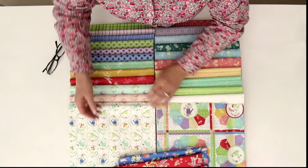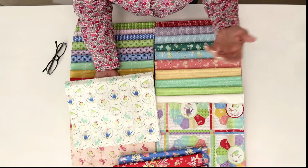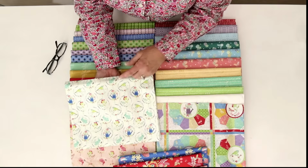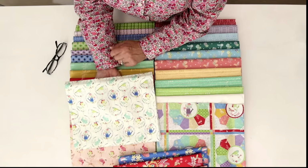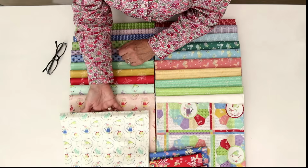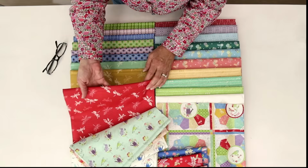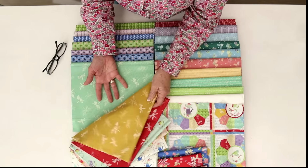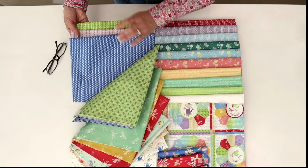Let's go through the coordinates. It's all about thinking about spring. Spring is going to be here sooner than we hope, sooner than we think. But sometimes we have long winters, right? So we can dream of spring and start making our bright quilts now. We got a watering can here, bird, a little rabbit, and just all the beautiful things we find in the great outdoors. Great colorways. Look at that dragonfly. Beautiful, great mustard color into a little goldy color, really nice, and then excellent coordinates.